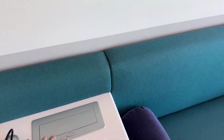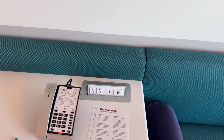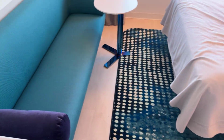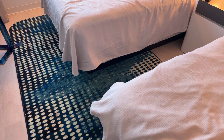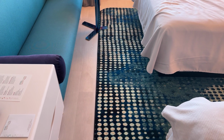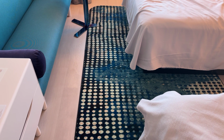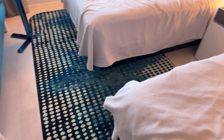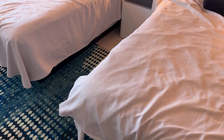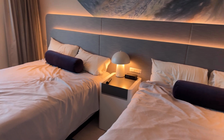We do have this little console thing, providing some more outlets for you in there. So that's good. Oh, and there is a carpet down on the floor. Otherwise it has this sort of fake hardwood vinyl thing, that's not bad. But this helps muffle the sound in the room a little bit, and also muffles the sound in the hotel itself.